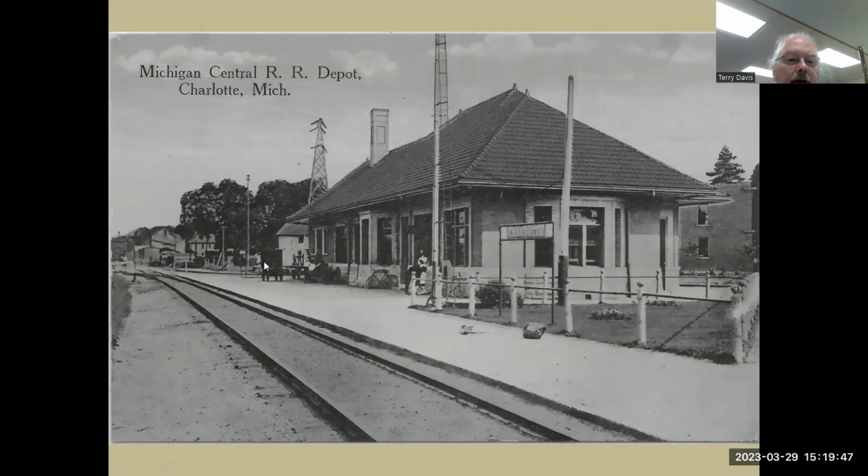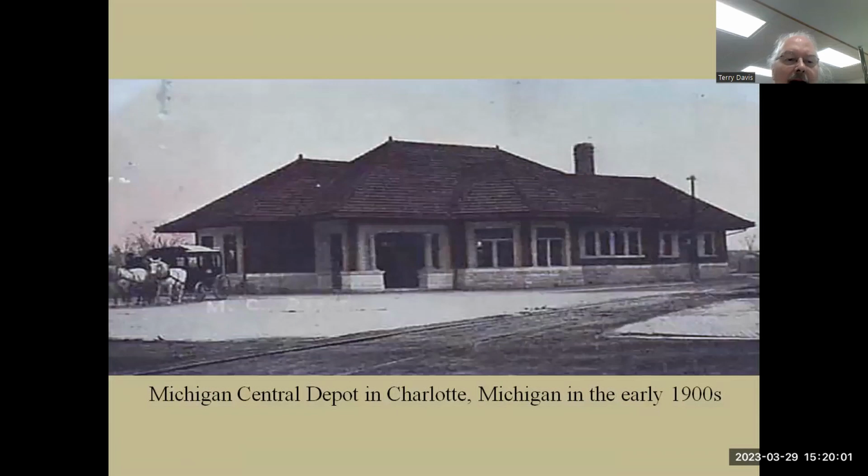You can see the baggage carts. Also note that it has paved area right out to the train. Some of the depots in Eaton County did not have that. And there's another picture of the Michigan Central Depot in Charlotte, again with a horse-drawn bus.